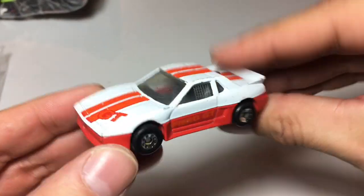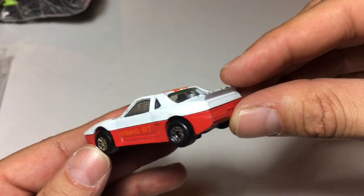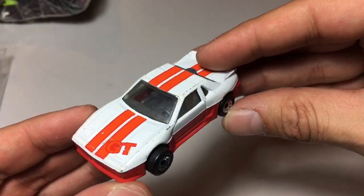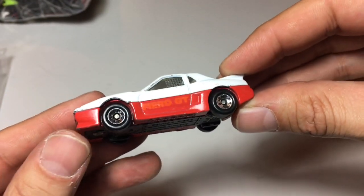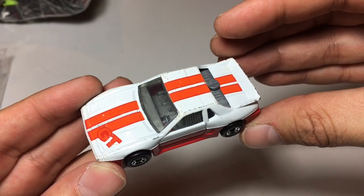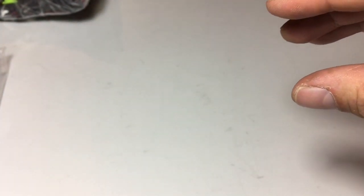This one was cool. I have my own personal reasons for liking this one. I actually have this model as well. My first car when I turned 16 was a 1984 Fiero. So I always tried to pick up Fieros whenever I saw one, and this just happened to be in here. And this is actually in better shape than the one I have. So I was happy to see that.